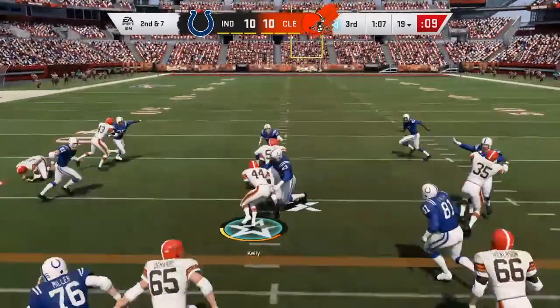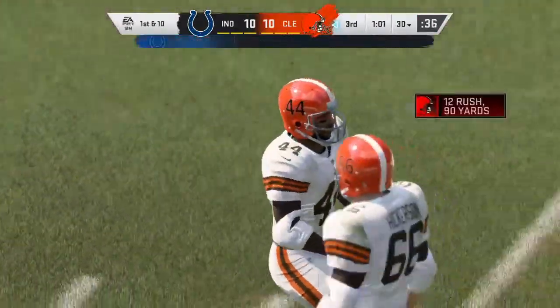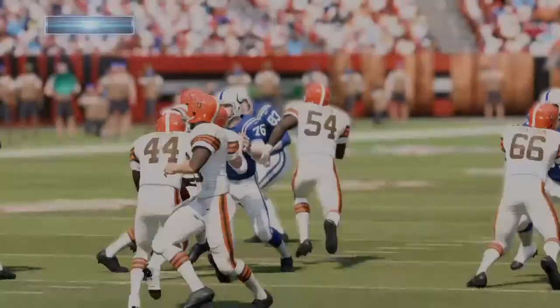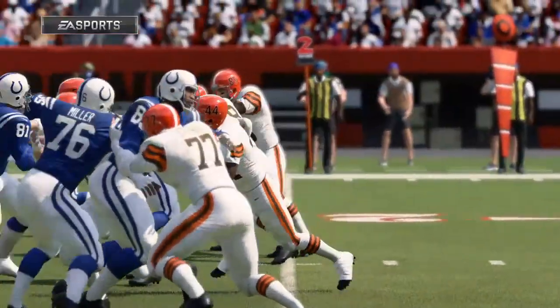Now a handoff here to his running back. And he'll get this up to the 30-yard line. It's a gain of 10, and the Browns are going to get a first down. We don't talk about it very often, but sometimes there's a different intensity when you start the second half, which can manifest itself in some sloppy tackling. And how about right there? He ran right through that weak tackle attempt.